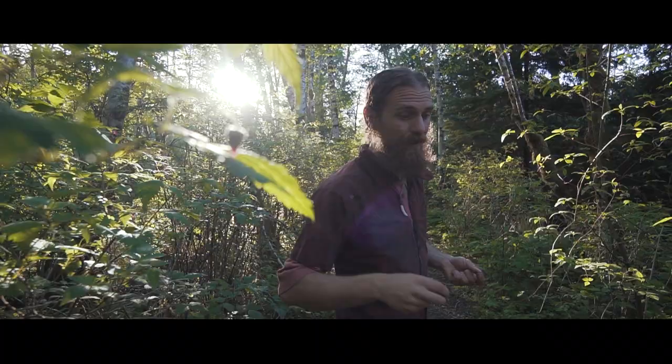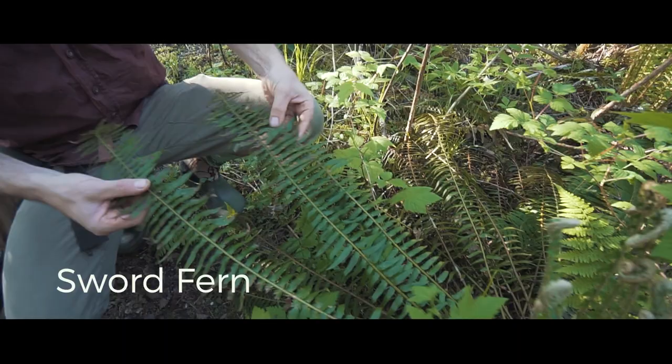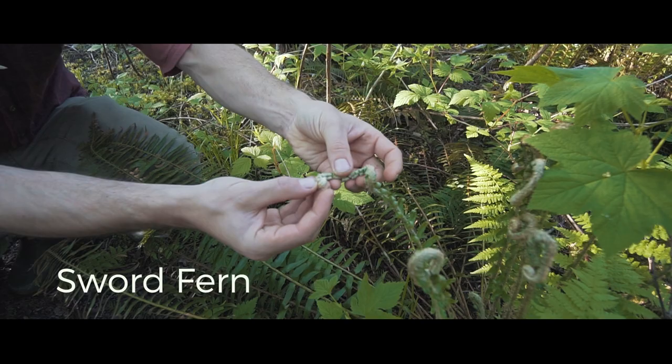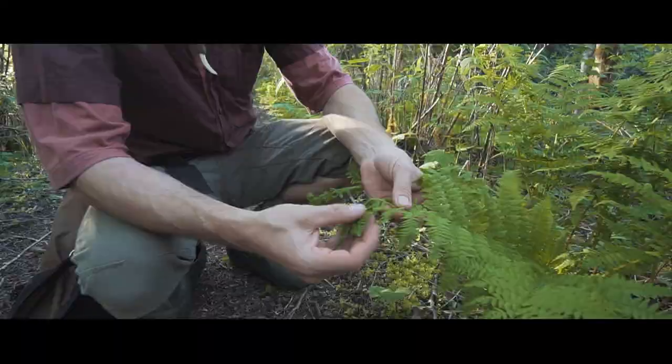Some of the ones are the ferns. This is a lady fern. Now the sword fern, which is right behind you, let's have a quick look at that for a second. It's got these long sword-like leaves. The shoots come up and then twist back down into that almost fiddlehead look. That is not an edible. But these lady ferns back here, once they're big like this, they're not really a food.